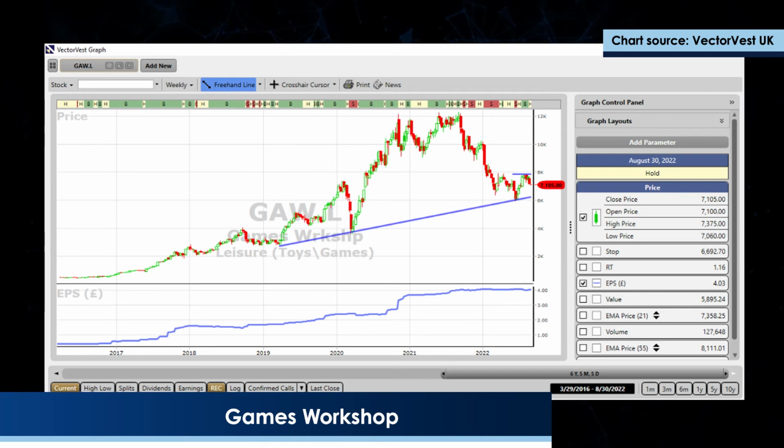I will add to it as it breaks up through that level, assuming, one, the general market starts to move up again. Games Workshop has been very, very kind to all VectorVest customers over the years. That's not a reason to buy into it now, but I think that the stock's at support. Look at the earnings picture, earnings growing very strongly indeed. As it breaks out and charts an inverted head and shoulders reversal at that support level, then I think it's certainly a low risk, high probability trade.